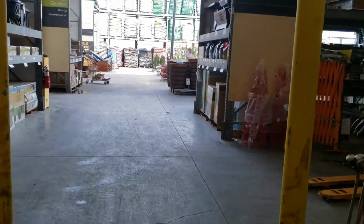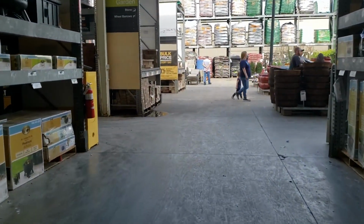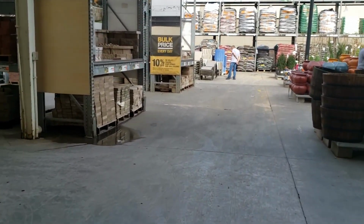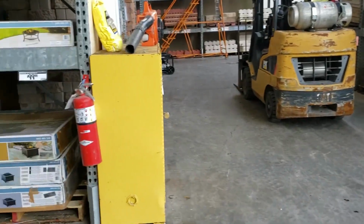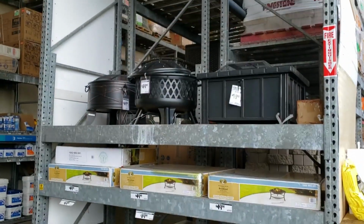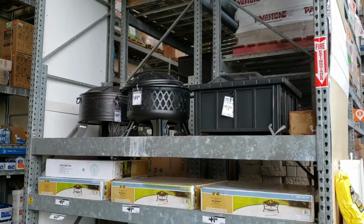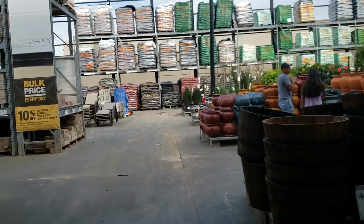We're headed outside, and we are looking at some lamps. I've also wanted to try to get me a fire pit for my backyard. I really love that one in the middle. I'm trying to do some updating, guys, like seriously.